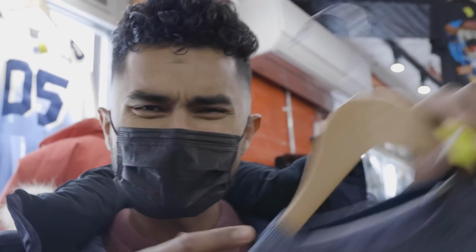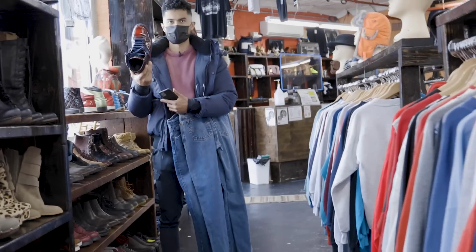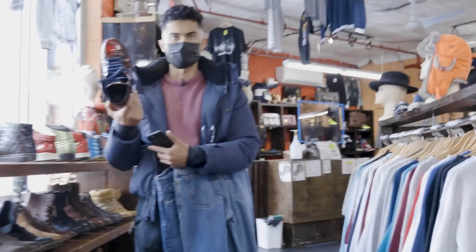$15 Lacoste. This is like 200 new. You want Gucci's? These are Gucci's. $100. So today we're gonna compose 3 Hypebeast outfits. One that's $10, one that's $100, and one that's $1,000. And then we're gonna give it all away.